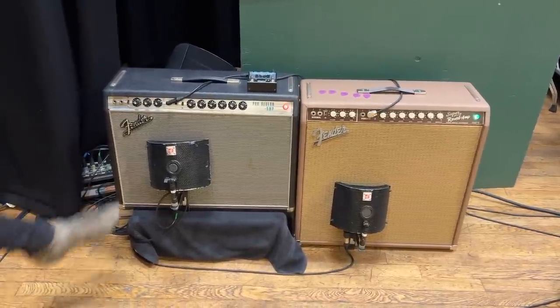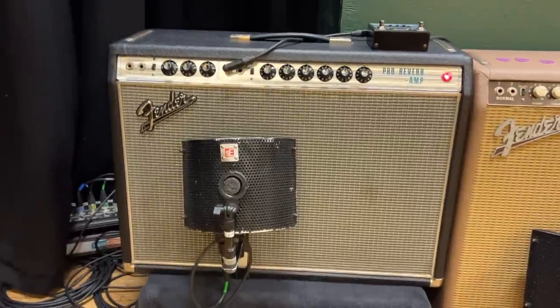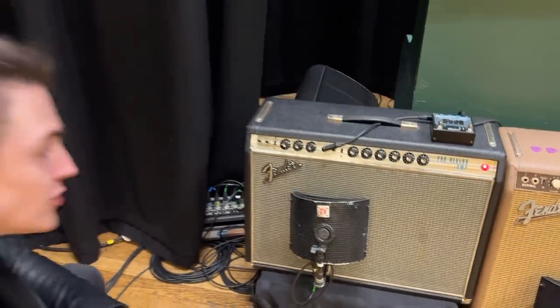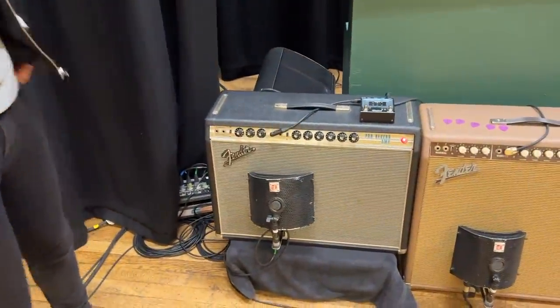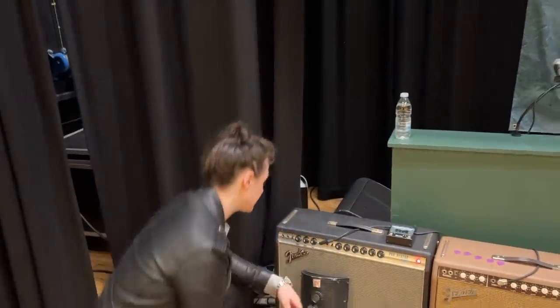On the left-hand side, a Pro Reverb, technically dated to 1969, actually. There's one component in it which dates to, I think, the first week of January in 69, so I guess it is technically a 69, but it's drip edge. Drip edge referring to this aluminium trim around it, which marks it out as a particularly early silver face model.